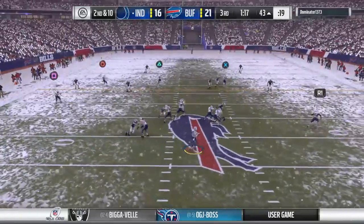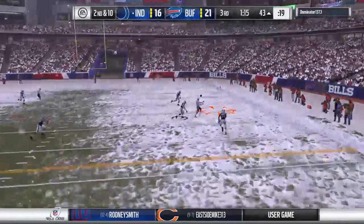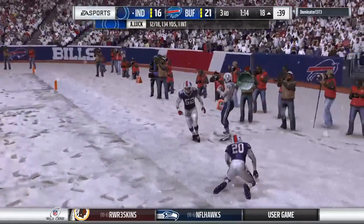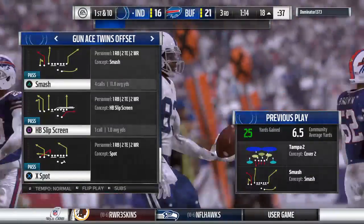Second and 10, Luck again. And that's complete to the right side. It's Allen. A really nice gain of 25 yards.